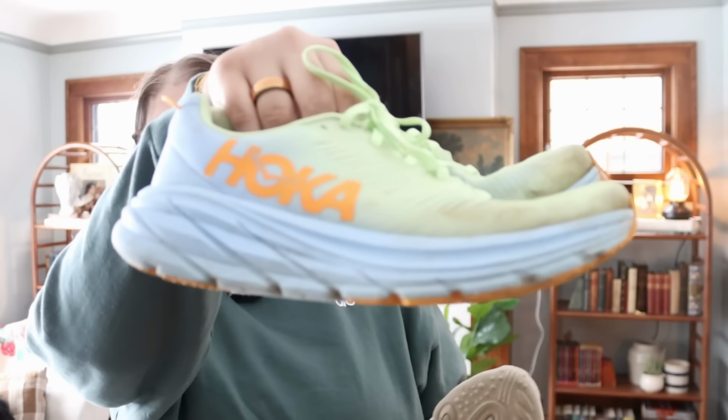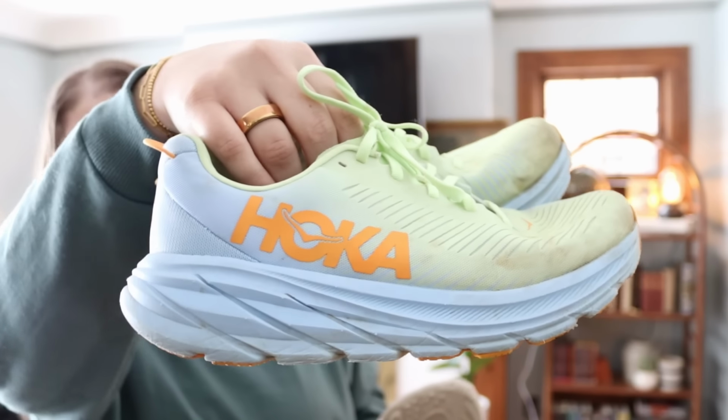And then I did pick up 3 pairs of shoes to resell. I picked up 1 pair of shoes for myself. I took that out of my cost of goods, so we're not paying for it with the challenge money. But I did find this pair of Hokas. These are super cute. This blue and green pair. These are the Rincon 3.